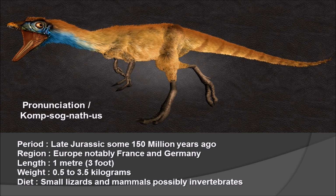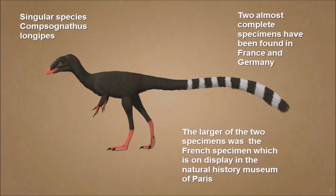Due to the Compies', or Compsognathus', small size, its diet was only likely limited to small lizard species. Compsognathus also made use of sharp vision and rapid acceleration to make short work of these helpless poor little lizards. Here we have a delightful image of Compsognathus, and I actually think this is probably the best image out of all the other images I've used for this slideshow.